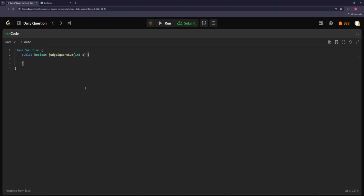So we want to first figure out what number to go to. So we can just say int root equals, so square root returns a double, I believe, so we have to convert this to an int. So we can do square root of C. That will give us our max value we can have. And then we can say for int i equals 0, i is less than or equal to root. This will be the value for A, so in fact we can even write it A if we want to.